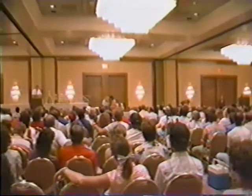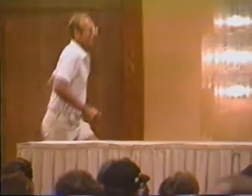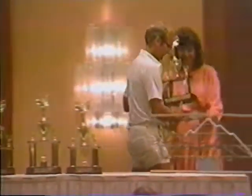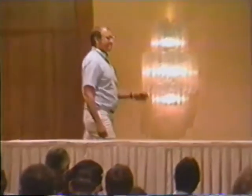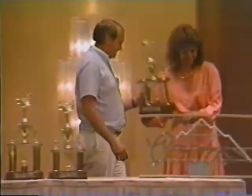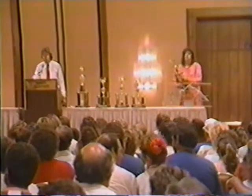67 modified class. In third place with a white 67 hardtop, David Vale. In second place, with a red 67 hardtop, George Booth. And winning the 67 modified class with a blue 67 hardtop, Robert Barron.